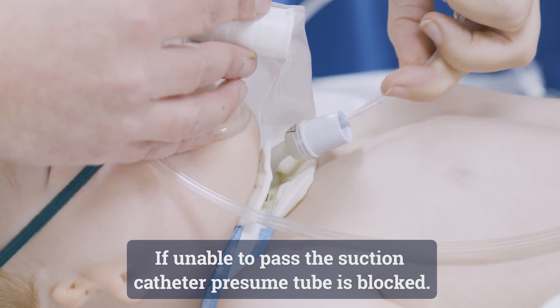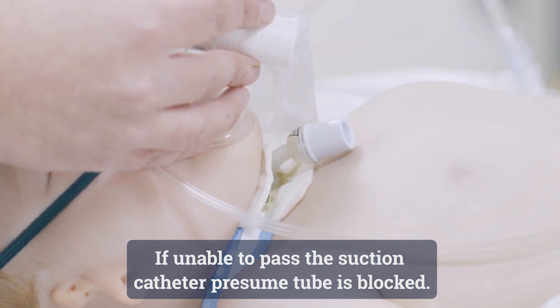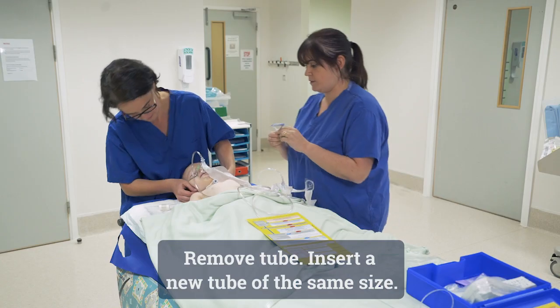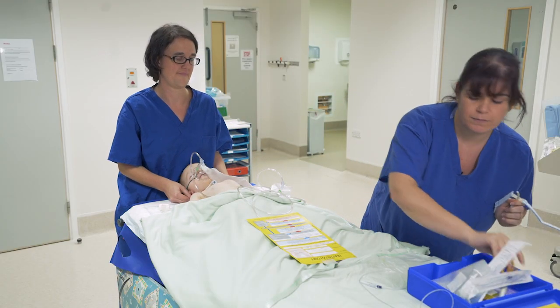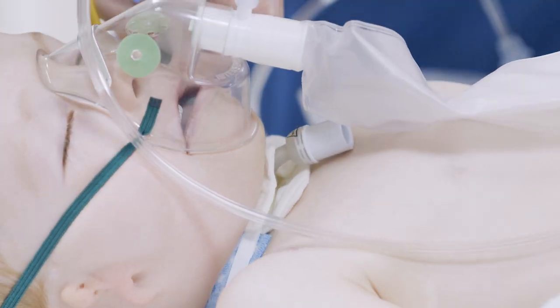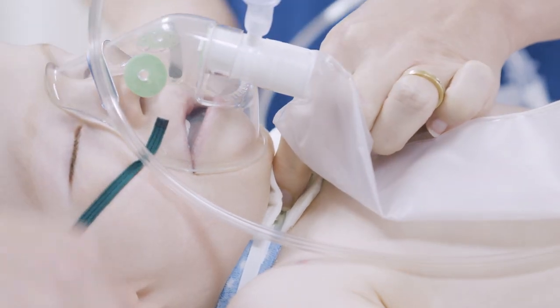So we can't get that down. Okay. So we haven't got a patent airway, so we need to do a tube change. You got the scissors? The scissors. Do you want me to cut? Yeah, please. Okay. Yep.